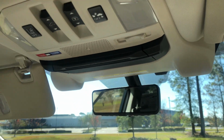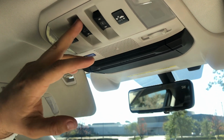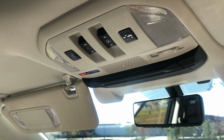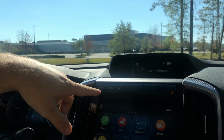Moving on upward, a lot of these models with the panoramic moonroof have the buttons to control it up here. And then you have the button to turn off your emergency braking and to turn off your lane departure warning.